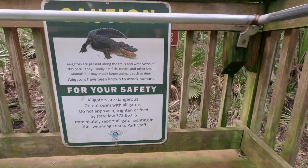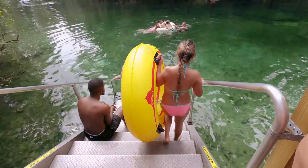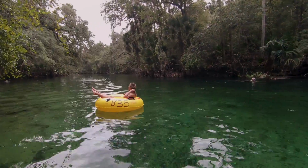After doing our best to ignore this sign here, we dipped our toes into the very pleasant spring water, which is 72 degrees all year long. That is why the manatees like to come here in the winter.